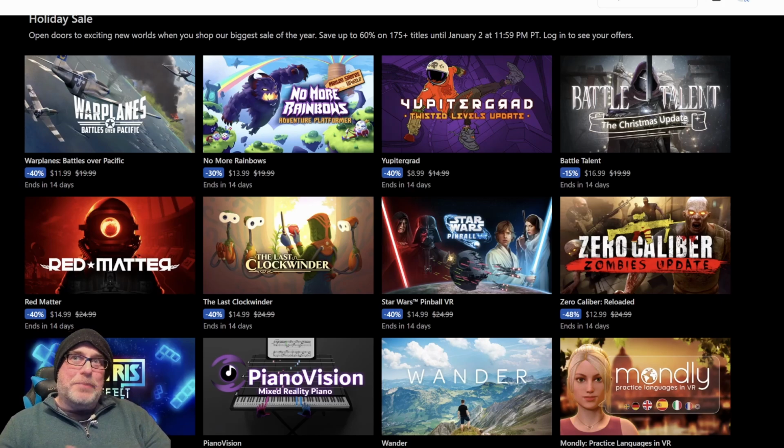You can earn these different unlockables to put around the room where the pinball machine is. It's a cool game. It's probably my favorite Star Wars game so far in virtual reality, even though it's a pinball game. There are multiple tables, lots of fun, 40% off at $14.99. Another one I would definitely consider as part of this sale.